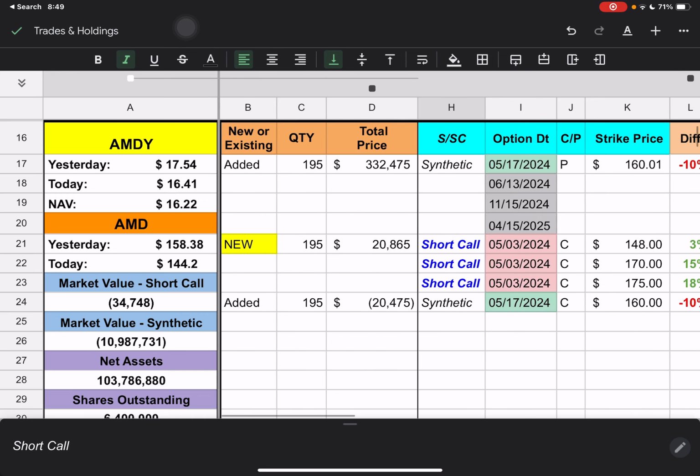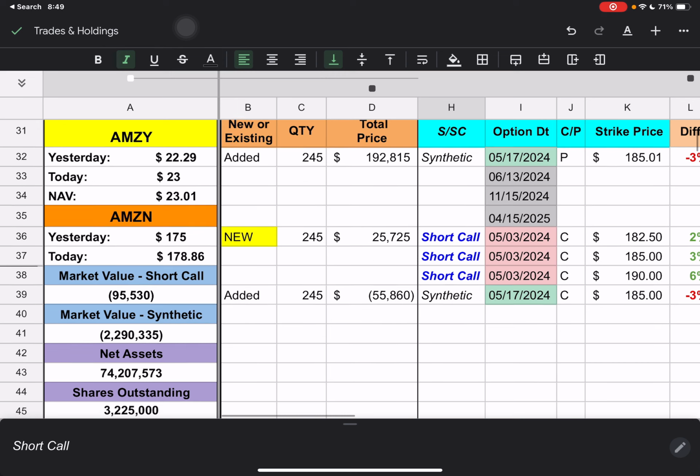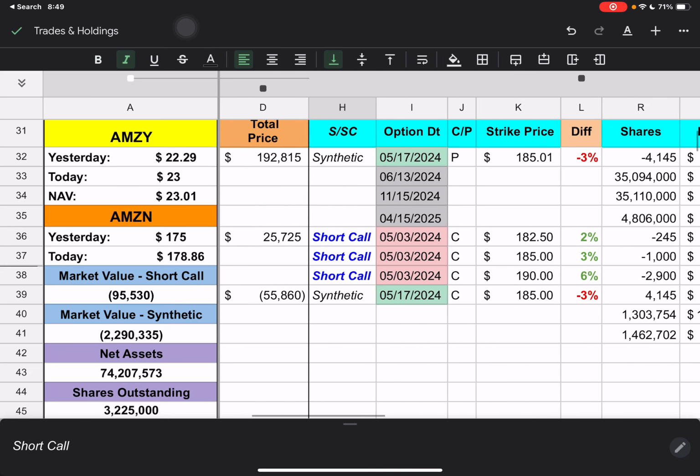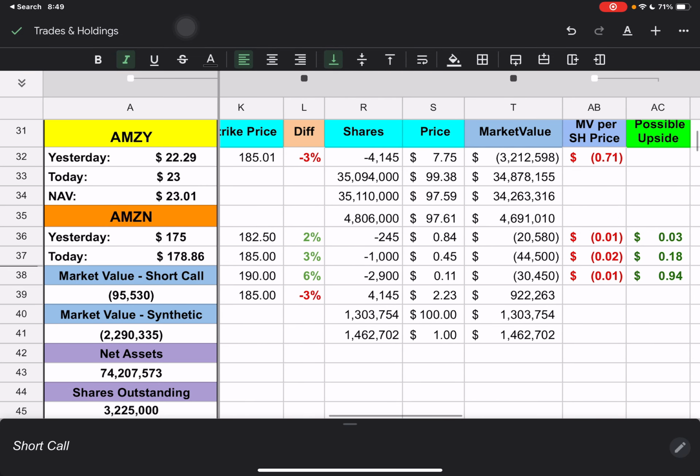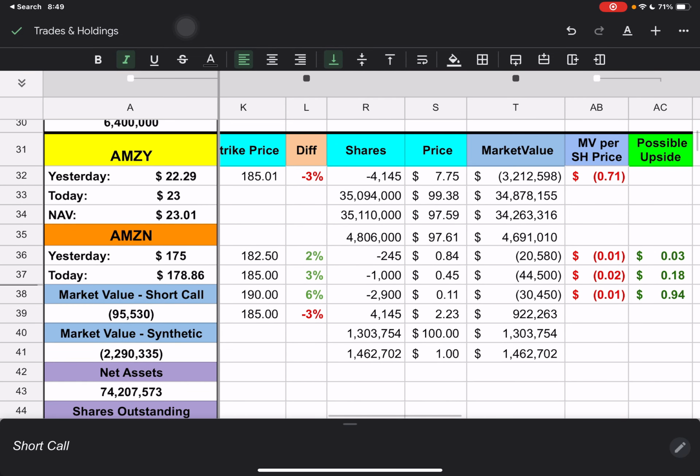AMC here, they added 245 contracts to the synthetic position and created a new short call that expires on Friday with a strike price of 182.50. They also have 185 and 190 strike prices, we're under those strike prices by 2, 3, and 6%. Then we have the synthetic position that we are under by 3%. That is bringing the stop price down 71 cents.